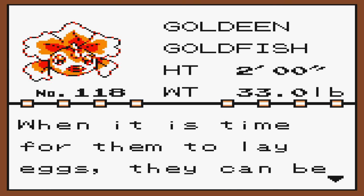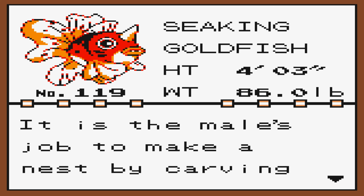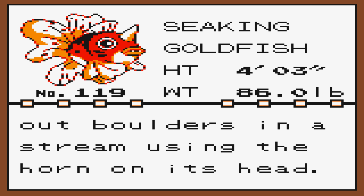Goldeen. When it is time for them to lay eggs, they can be seen swimming up rivers and falls in large groups. Seaking. It is the male's job to make a nest by carving out boulders in a stream using the horn on its head.